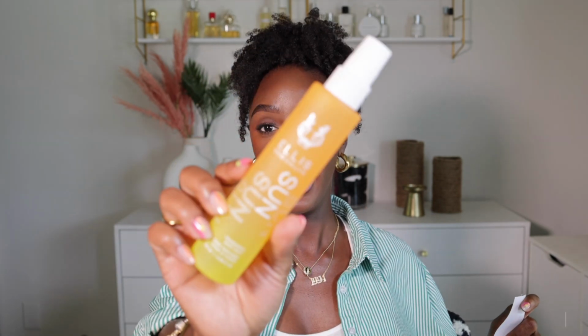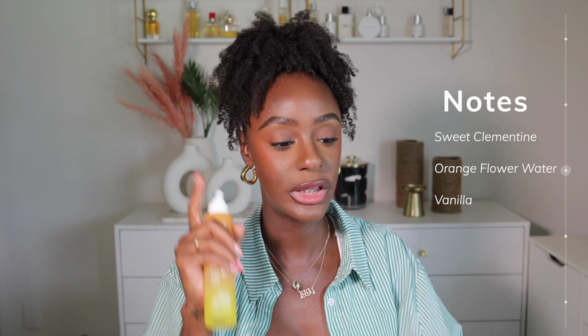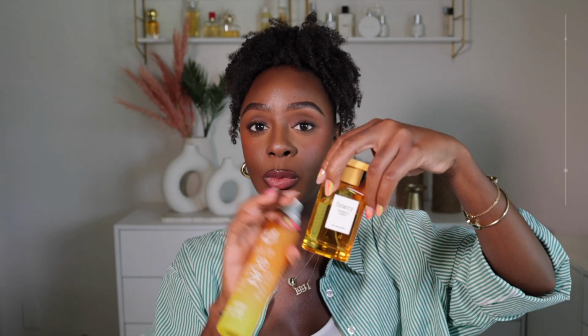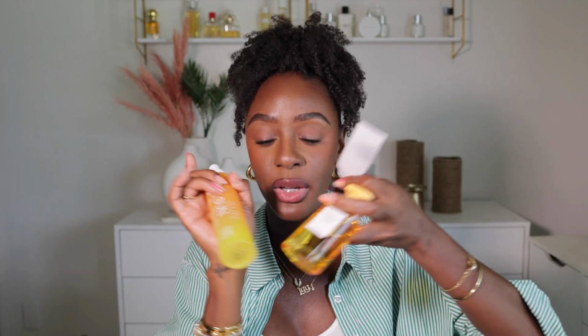Very much posh. Next, I have this Ellis Brooklyn Sun Body Mist. Very sweet, citrusy notes, and the perfume that I would recommend layering this with is the Magnetic Candy, because they're both sweet citruses. Even though this one is more youthful sweet, and when I say youthful sweet, I mean very early 20s. This one can be mid to late 20s, like 27. But if you mix these two together, it's gonna smell amazing. You're gonna smell like a burst of sweet sun. That's what this gives me.